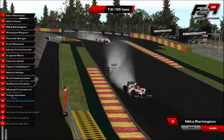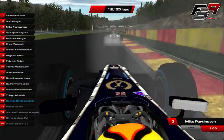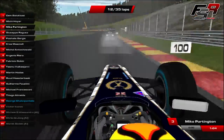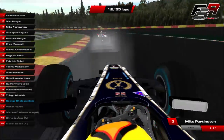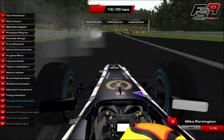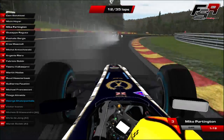Jim Parisis, again, a big thank you for stepping in and making this broadcast possible, despite the usual broadcast guys not being here. Partington on the back of Hoyer. In the background there's a battle as well between Georgius and Ragusa. Look at the grip difference here. Partington, despite being in the dirty air, still has so much more grip than Hoyer.